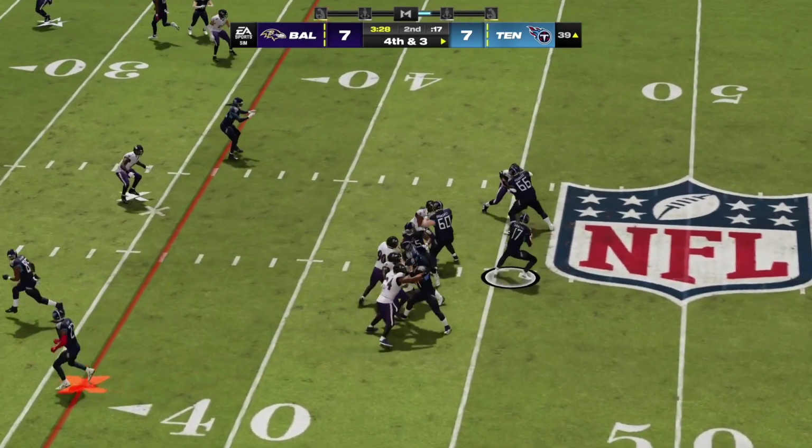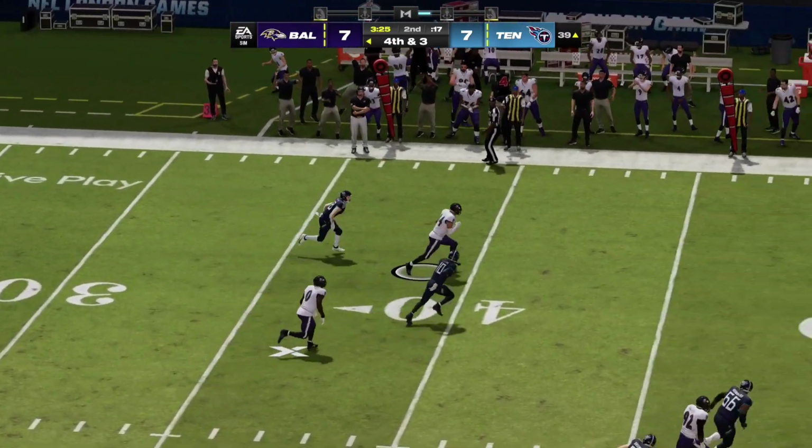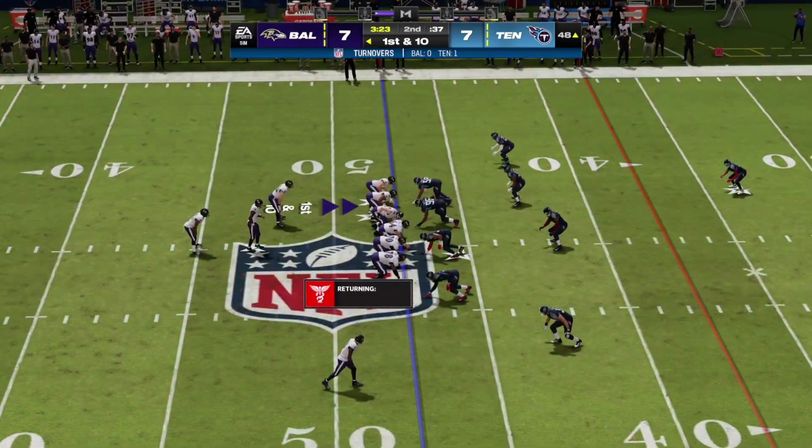They snap it to Tannehill. All right, rifles one, and that's going to be intercepted. Kyle Hamilton picks it, and he'll take it across midfield and down to the 48-yard line.